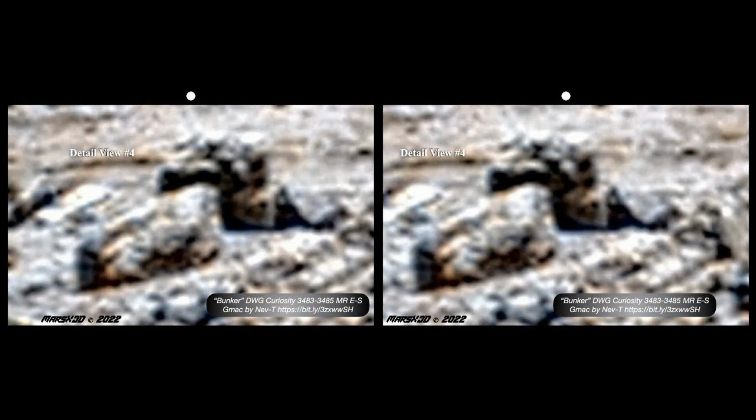As you let your eyes play over this, you can see that it's totally non-fractal. Cubes and angles. And that one block in the foreground really does appear to have carving on it. Wouldn't it be great to have a clear image, but this is what we get.